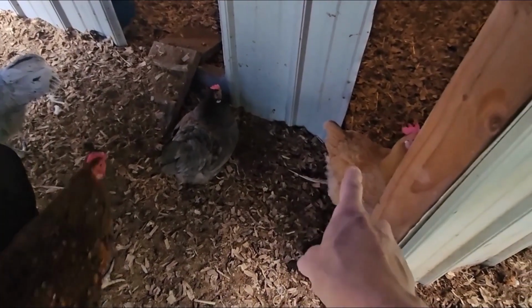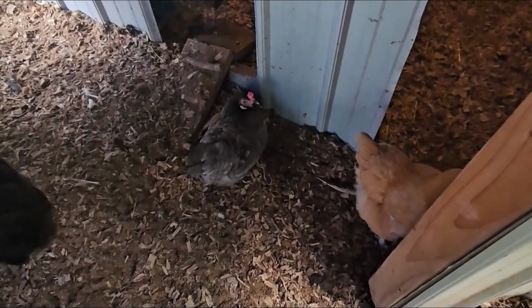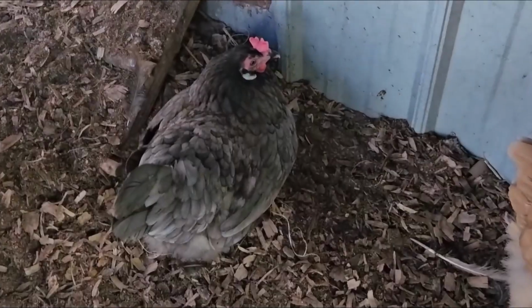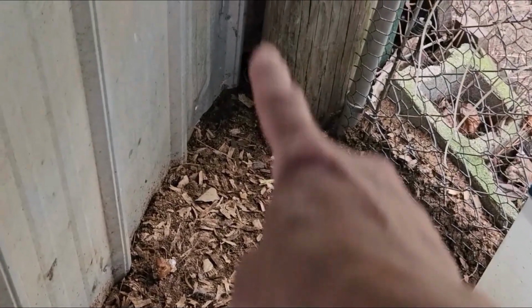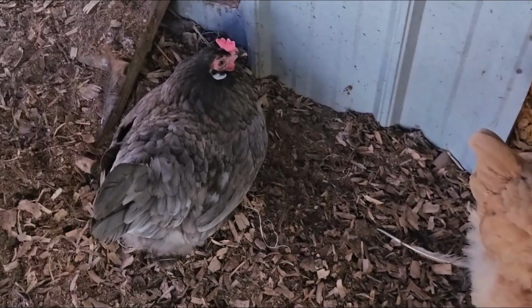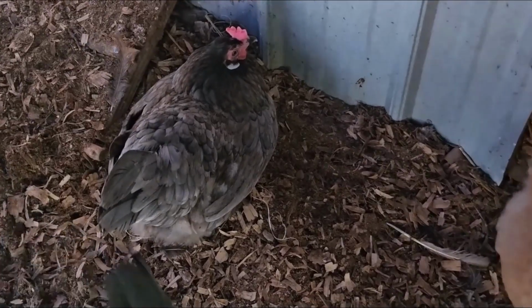She was under the weather yesterday, and so was she. She kind of looks like she's calming down and cooling down. However, today I saw her taking a dust bath, which yesterday she was over there in the corner just looking at the corner. That means they're not feeling well, but today she seems to be a little bit better. I'm hoping that she did lay an egg.